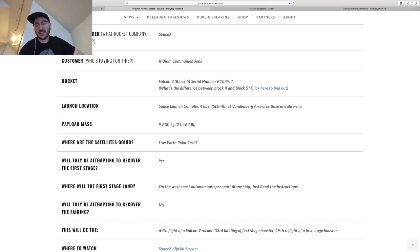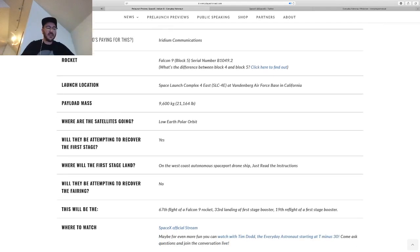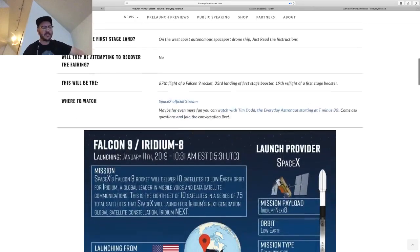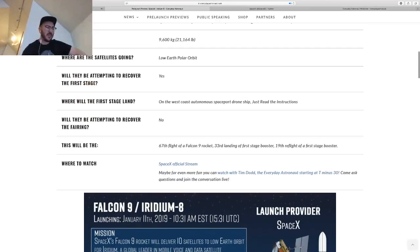This is launching out of Space Launch Complex 4E at Vandenberg Air Force Base in California. The total payload is actually pretty heavy, 9,600 kilograms, but it's only going to low Earth orbit, a polar orbit. A Falcon 9 would probably not be capable of sending something this big up to geostationary transfer orbit. But to low Earth orbit, to polar orbit, no big deal. They will be attempting to recover the first stage on the drone ship.